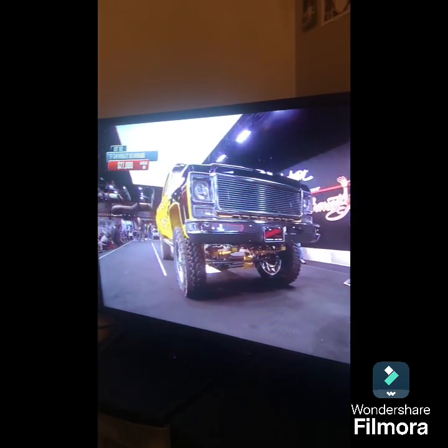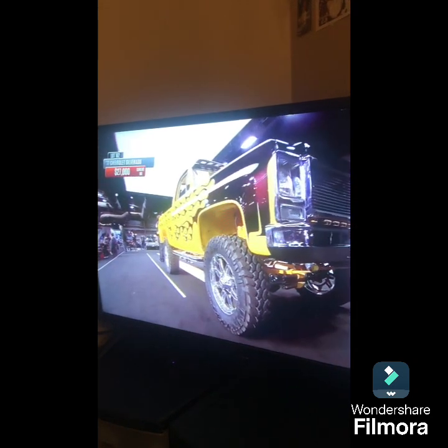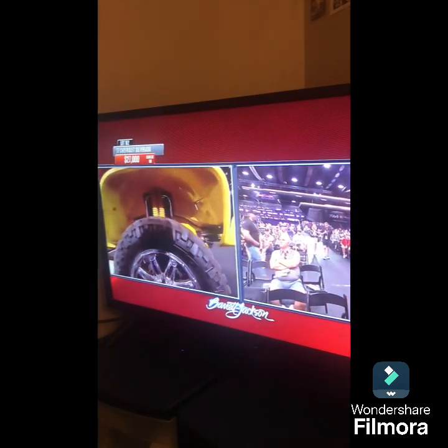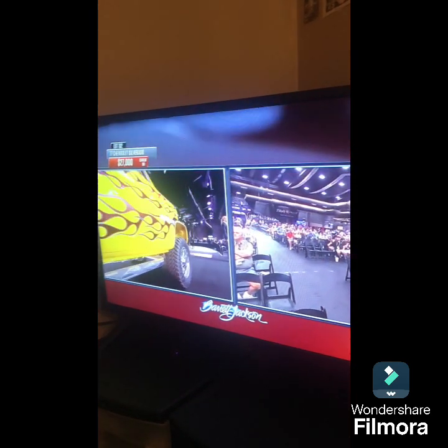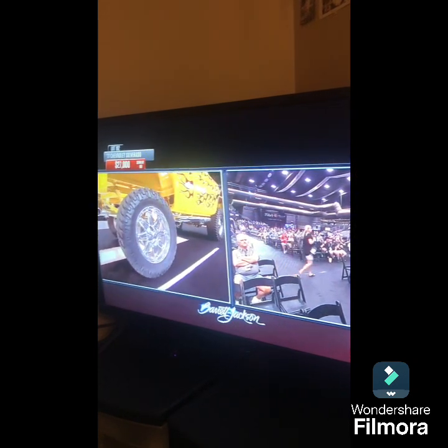It's just a wildly customized 1977 square body short bed. You can see a huge suspension lift with the dual shocks that are yellow to match, the frame painted yellow to match, big off-road tires and wheels. This thing is just absolutely wild.